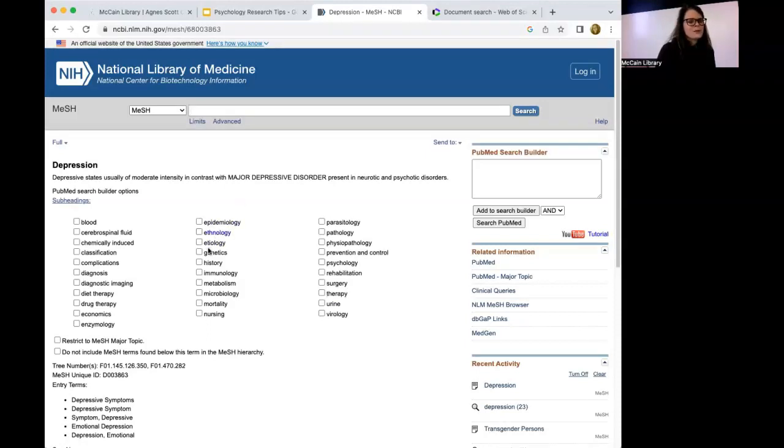Yeah, within a population, and then how it actually begins with etiology. So with any of these, I can add to search builder. If I don't want to add any of the subtopics, I can just click on add to search builder and then run my search in PubMed. Or if I prefer, I can narrow it down to one of these.